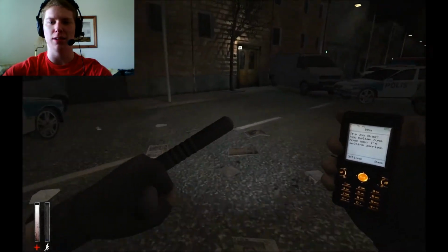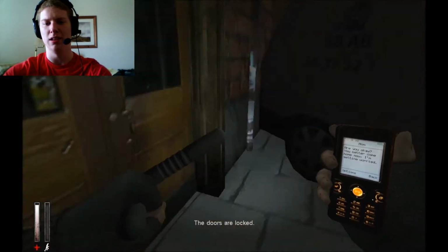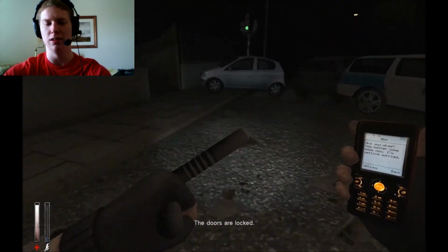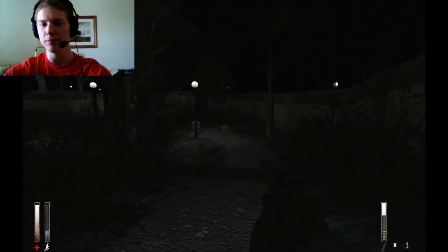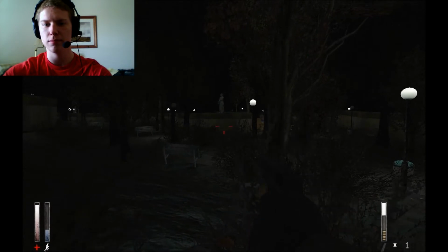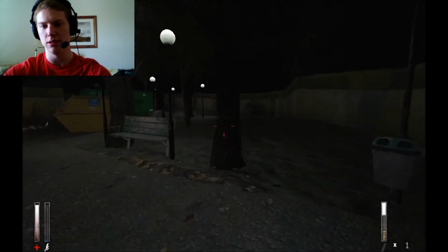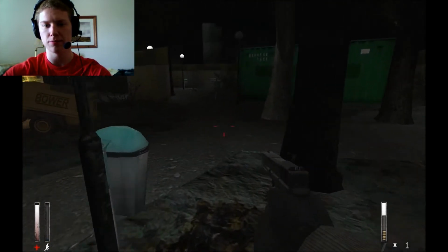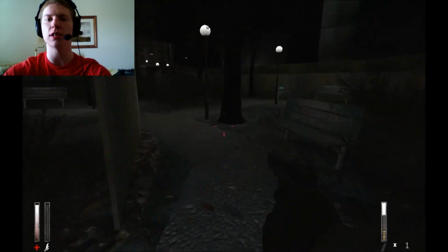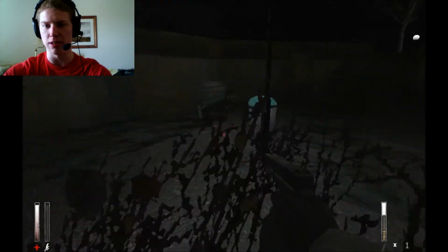That thing that was blocking the door, that was the chainsaw guy, wasn't it? I think it was. No, the doors are still locked. This is intense. That's just a statue. I thought that was the chainsaw guy getting ready to jump down and slice me in half. Is this the chainsaw guy that I can actually fight? Or is it the stupid one that I can't do anything about?